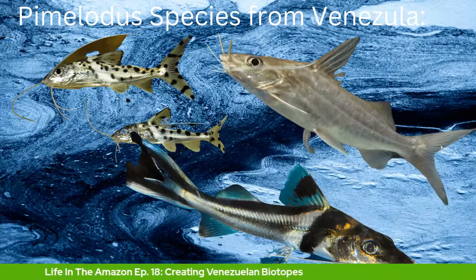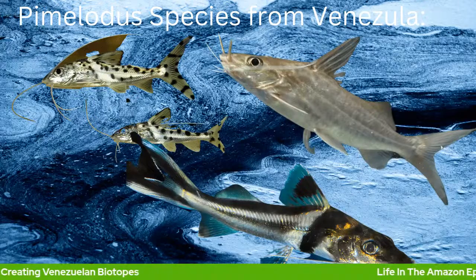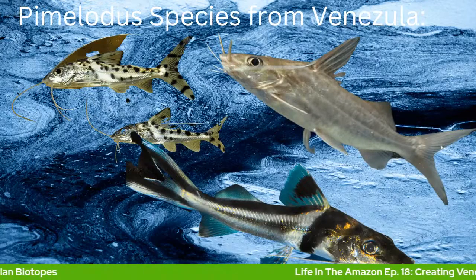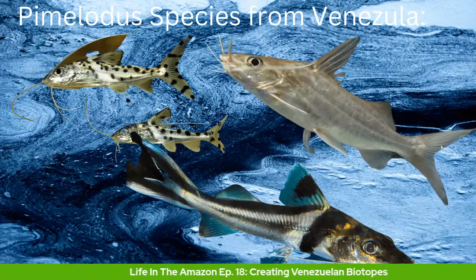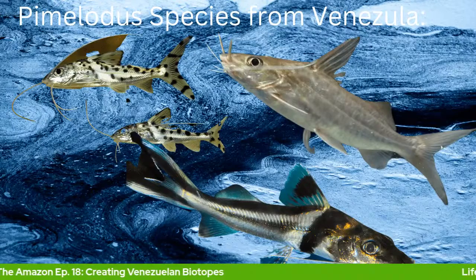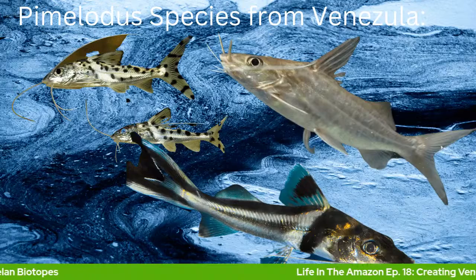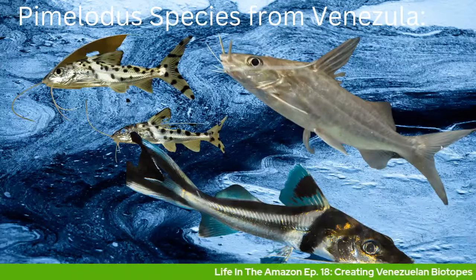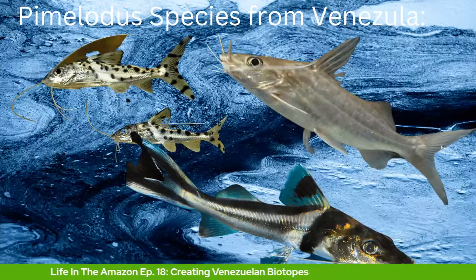And the Pimelodus species at the bottom, that is Pimelodus ornatus, or the ornate pim, a very rare but pretty ornate pictus, a very rare Pimelodus and a very pretty Pimelodus. I've kept them once or twice, very fun fish to keep, but they're very expensive. So if you want to get them, you have to understand that they're a schooling catfish and they're going to cost you a lot of money.